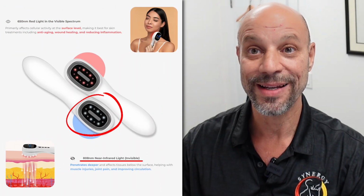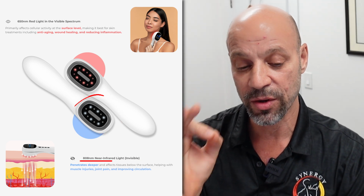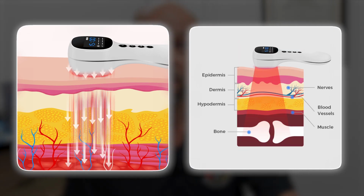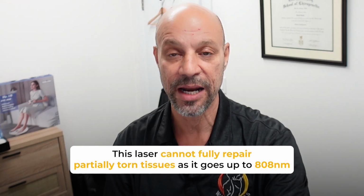And this laser has 6 808 nanometer diodes. So 808 nanometer diodes, it's got 6 of them. It also has 6 650 nanometer diodes. What does that mean? Well, what that means is the depth is going to be fairly good with this laser, but if you're expecting this laser to really heal and fully repair tissue, like partially torn tissue or something like that, it's probably not going to do that because it only gets up to the 808 nanometer.